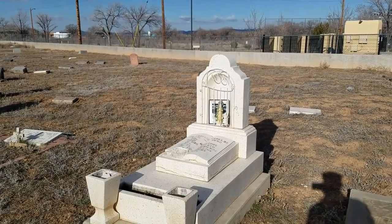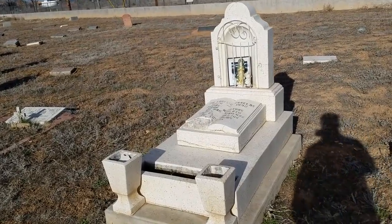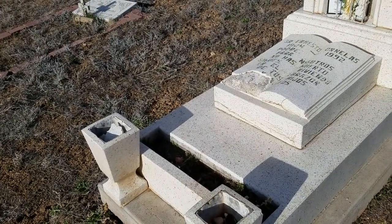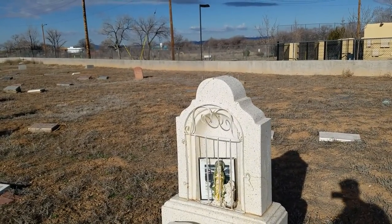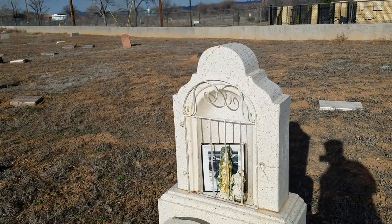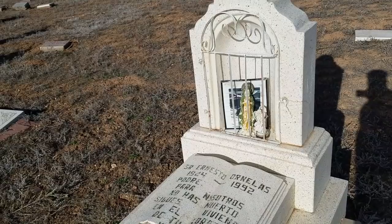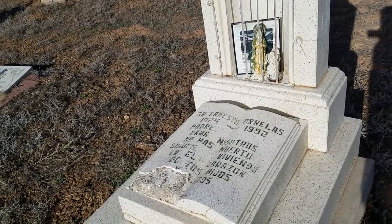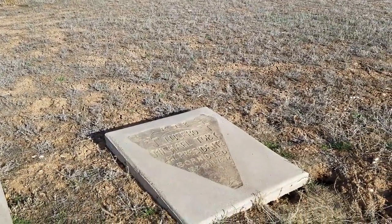So these are interesting. They just have sort of a little elevated cement area, and they have some vases right here where you can plant flowers, and a little planted area right here, and a little area for, looks like Mary maybe. There's some kind of picture back there, I think maybe of the actual person. No, that's a crucifixion picture there, and then we have an angel. Ernesto Ornelas, 1924 to 1992. So, interesting. This is a little different there as well.